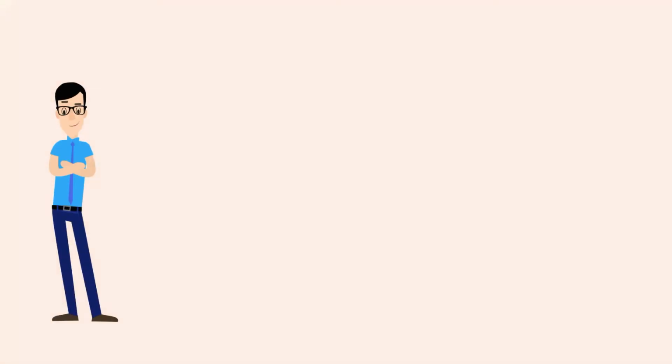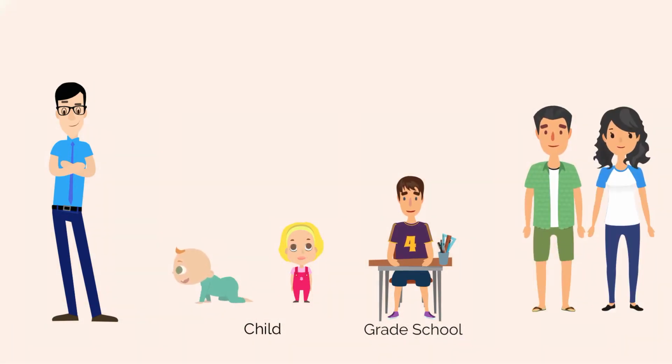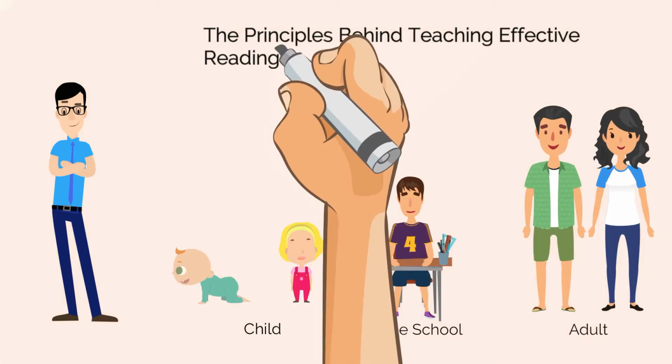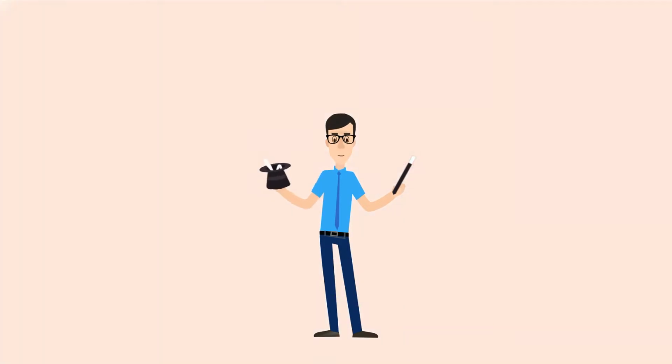Before I explain, let me say that regardless of whether your child is still a diaper-wearing toddler or an older child in early grade school, my Learning to Read system will work. It will even teach an adult to read because the principles behind teaching effective reading do not discriminate by age. So what is the magic behind my teaching methods?